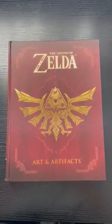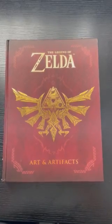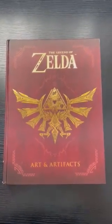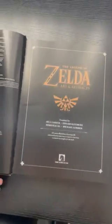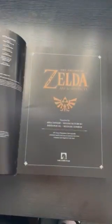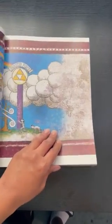This is a review for J&M Reviews, a review of the Legend of Zelda Arts and Artifacts book. This is a collector's book, a collection of art from all over the Legend of Zelda franchise. It goes from the very first Legend of Zelda all the way through Breath of the Wild.